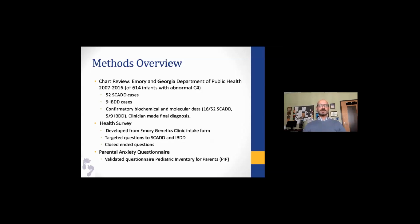And then what we did was we developed a health survey, and we tried to target questions for systems that would be important for SCAD and IBDD. And then we tried to use a validated questionnaire to measure parental anxiety called the Pediatric Inventory for Parents. This was developed by a psychologist who's currently at Children's National, and it was developed for parents of children with malignancies, with cancer. So it's a little bit different from what it was developed for, and it's kind of labor intensive.